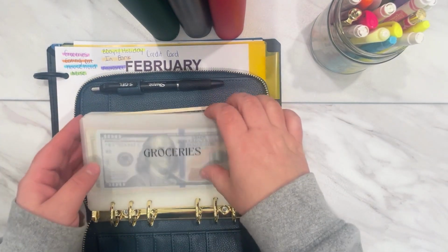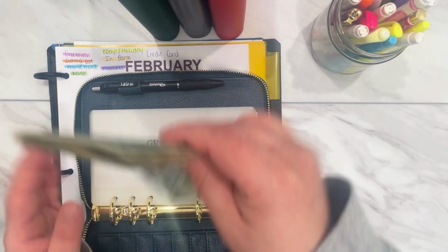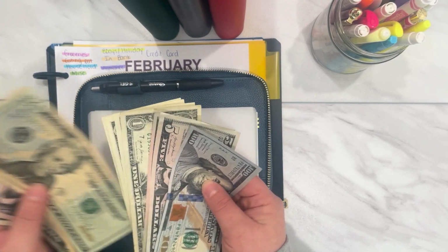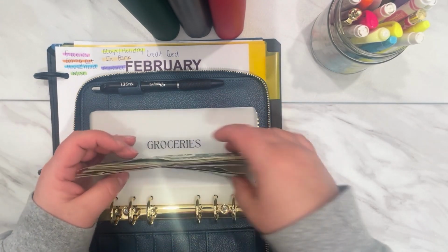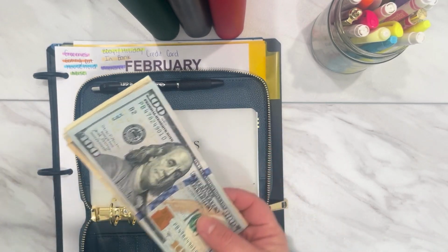Yeah, organize that as I use it. So I'm gonna count my grocery money just so I can see what I have for the rest of this week. Like I said, it was a super busy week, and I never actually got to grocery shopping this weekend. So this grocery money, I haven't been to the grocery store yet. So let's see what I have here.